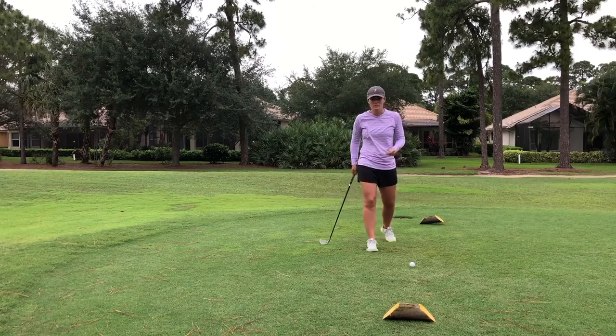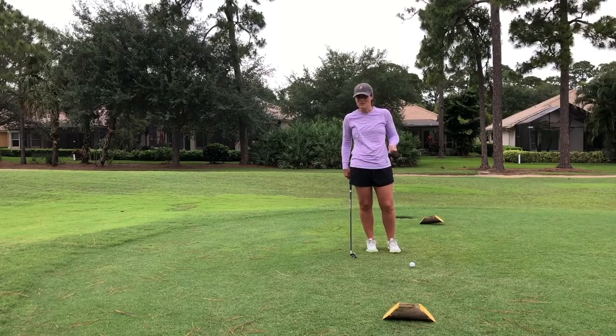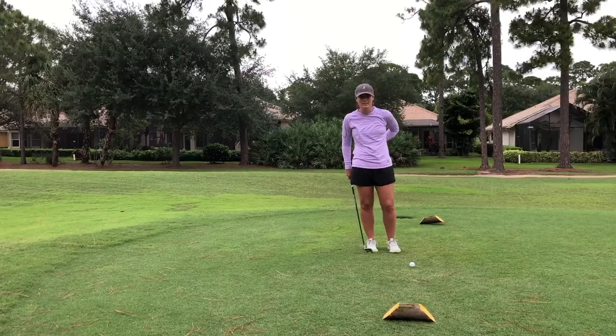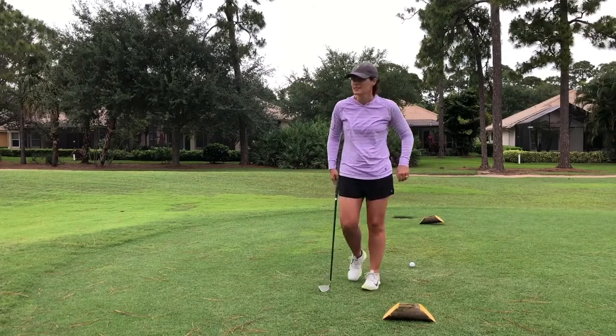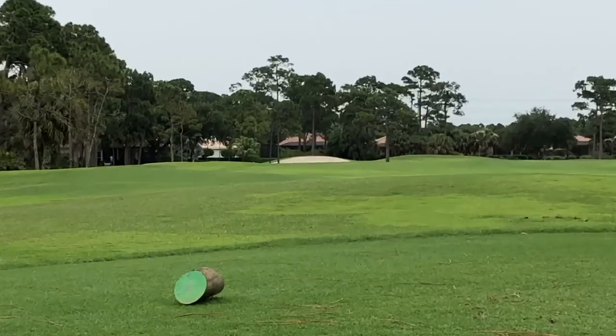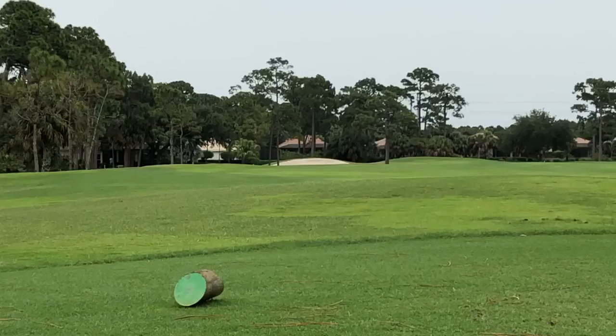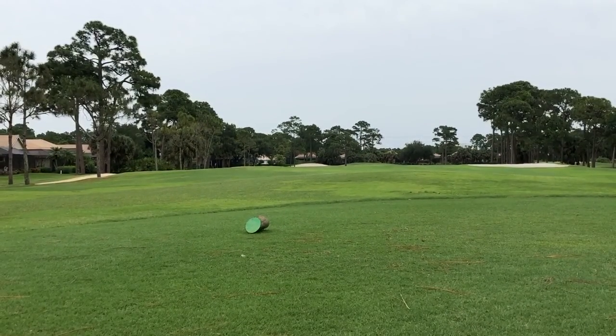I want to show you a little bit closer what an intermediate target is and why we use one, what the point of it is, and I really encourage you at this point in your development, you must have an intermediate target. So let's get a little bit closer and talk about what that even is. So look way, way out there. You see that white bunker out there? And you see just to the right of the white bunker, there's that lone pine tree. That's my target off the tee box, okay?